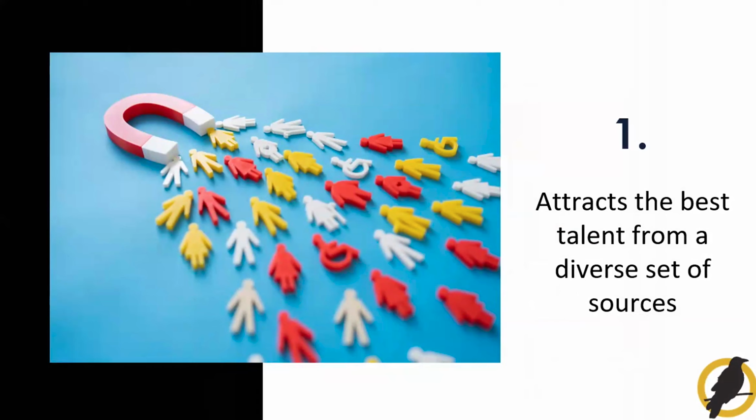Hey, so the first pillar that we want to talk about is that we have to have a system that attracts the best talent from a diverse set of sources. Okay. So we're going to play with some of our new toys here, and I'm going to stop this share for a moment. And Paul's going to bring up a whiteboard, and we want to open up for discussion the types of sources that you're using.